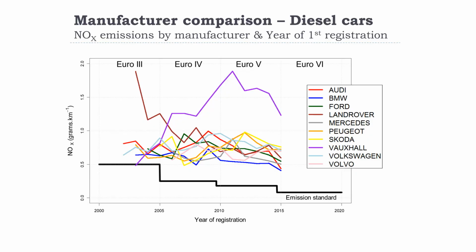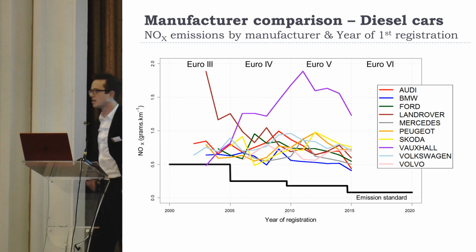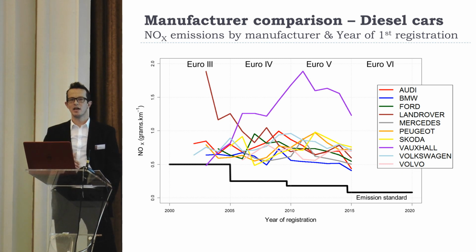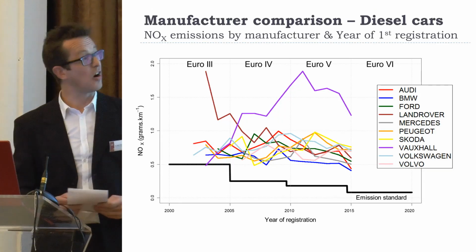Now, this is the next graph I'm going to show. To be honest, I'm a little bit nervous about showing this, but this is what the evidence and the numbers show. I've basically looked at the NOx emission factor by manufacturer by year of registration. And broadly speaking, we've got this kind of mess in the middle, where all manufacturers but one seem to be having emissions at a similar level, which that previous graph would show. But the most surprising finding is how different one manufacturer is, which is Vauxhall.